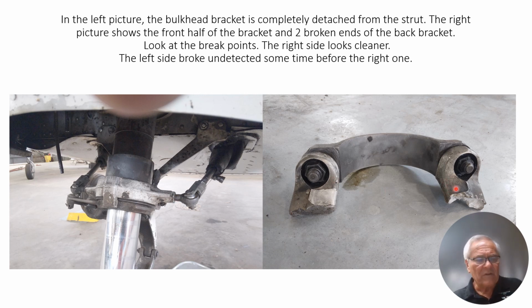And of course, as this one was found on the runway, it was just taxiing around with this piece. There's not much holding this in anymore. It can just move back and forth. It does have an attachment up in here on the top, which I didn't take a picture of, and I don't know what happened to that one, because that's taking a lot of stress load.